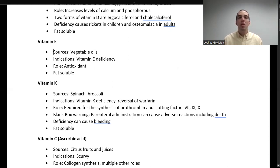Vitamin E, not much to talk about it. It is very well known as an antioxidant. If you remember learning about oxygen toxicity, that when we have too much oxygen in our body, the free radicals, those oxide free radicals, can actually cause damage. So this is along the same lines. It's an antioxidant. It prevents those free radical oxides from causing damage.